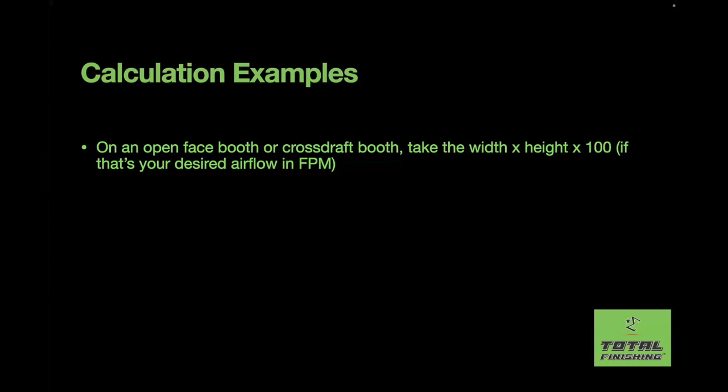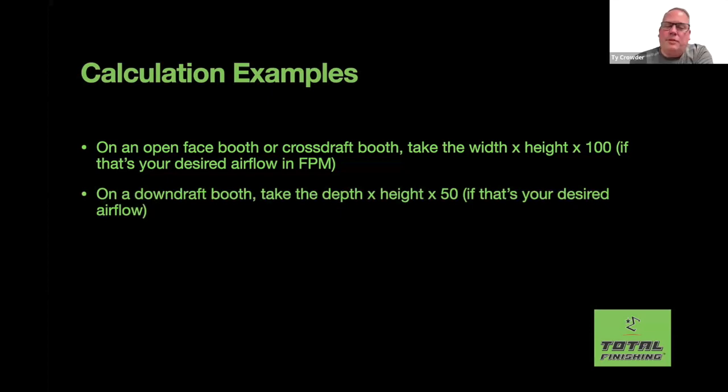Yeah, exactly. Okay, so if this is a downdraft booth, I'm not going to take the width times the height, because that's not the direction the airflow is going. I'm going to take the depth, not the width, right? So if my booth is 30 feet deep, I'm going to take 30 feet times 10 feet high times 50 feet a minute. That'd be 15,000 CFM. Does that make sense?